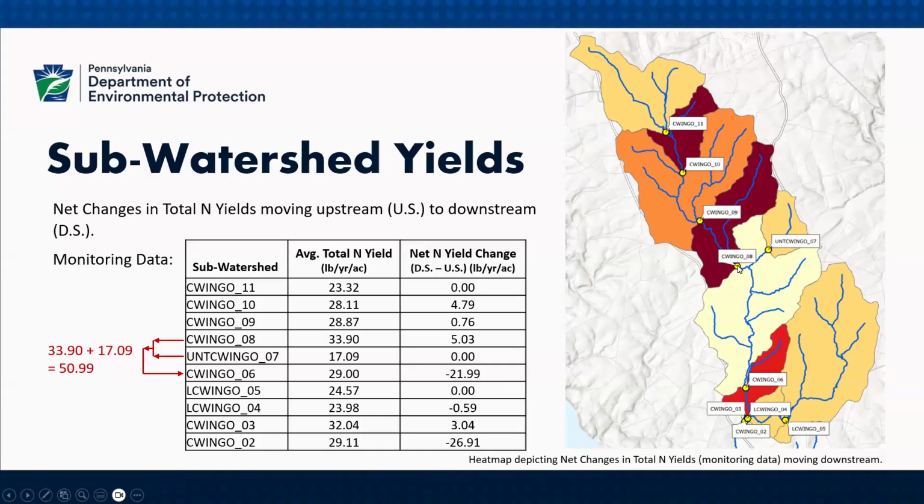And you see something similar at the downstream end. Conowingo 2 is super, super little down here. It's hard to see, but it's roughly about 300 to 400 feet downstream from the confluence of the Little Conowingo and the other main stem site from Conowingo 3. So again, we know what this yield is coming in here, and we know what it is coming off the side.